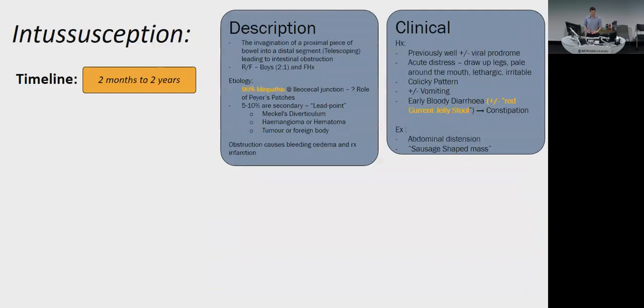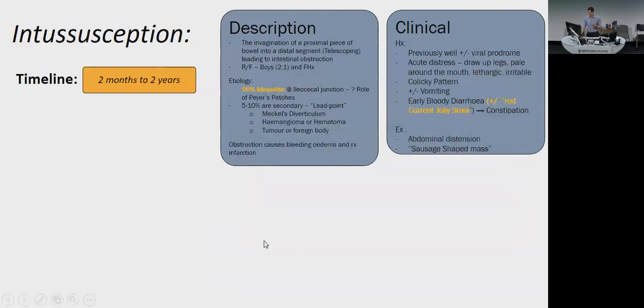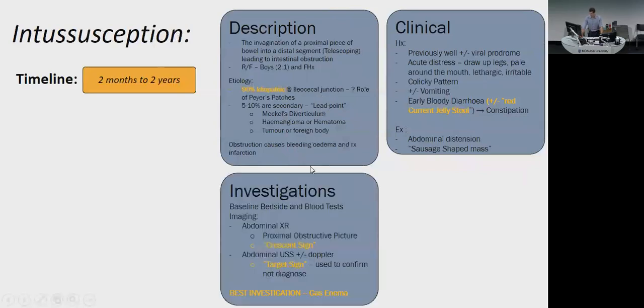If it's happening in the bowel, it's going to be that lower type picture. So they're going to have abdominal distension. They're going to have that colicky, distressed type pattern. By the time that piece of bowel is necrotic and starts bleeding into the bowel, they have that very buzzwordy red currant jelly stool, which looks like that, which is really quite gross. But on abdominal examination, they have the buzzword of a sausage-shaped mass. I couldn't find a picture of a sausage-shaped mass, so I drew a sausage-shaped mass on a sick-looking baby. But yeah, that's what they find in MCQs.